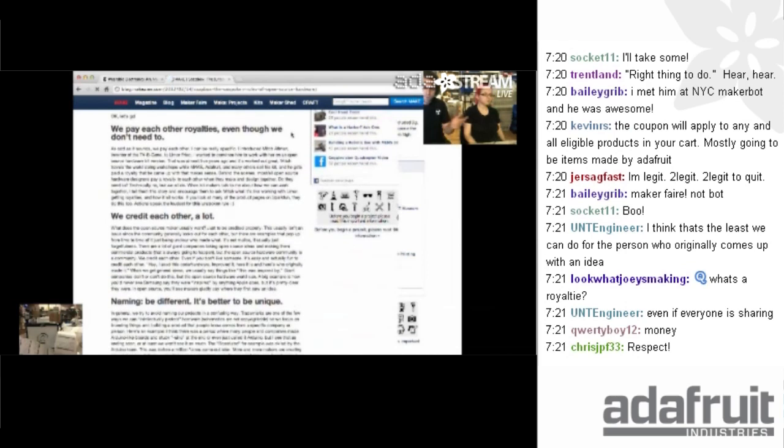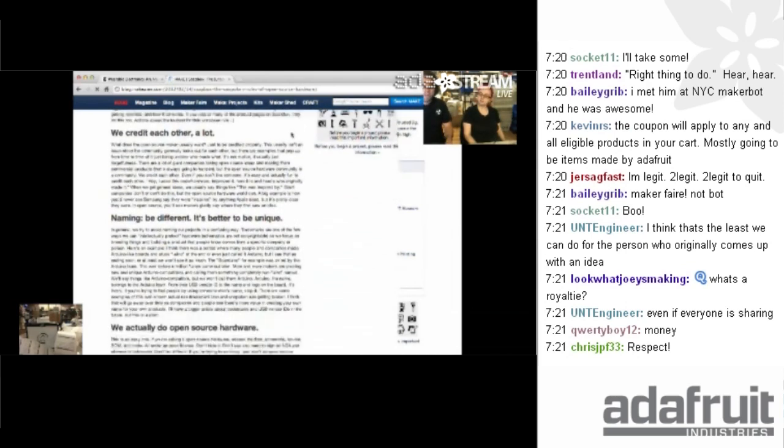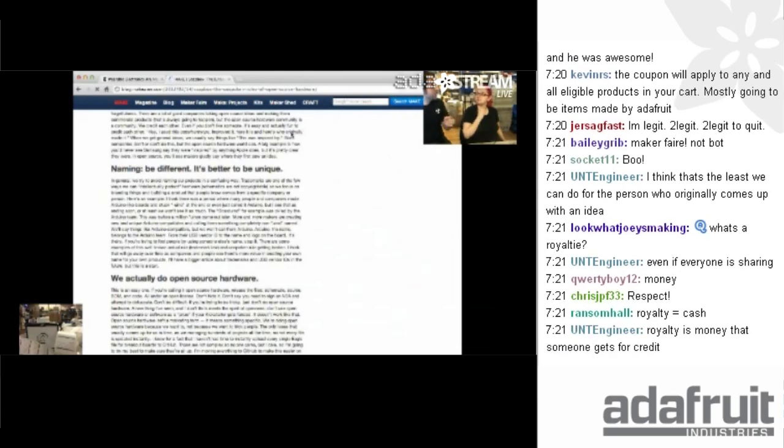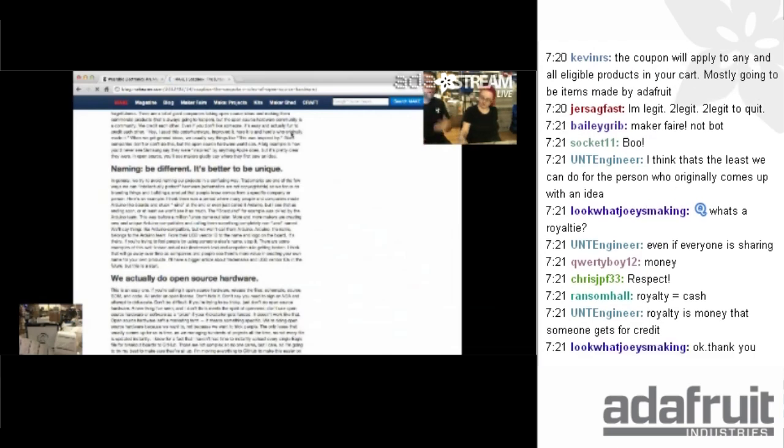We credit each other a lot. That's an easy one. Naming things differently. This is one because for a while, everyone had an Arduino or an Arduino type thing. Yeah. The Arduino team said, hey guys, this is a little crazy. Maybe you can name it something else. And we're actually seeing people name their Arduino compatibles something else besides sounding exactly like Arduino. Arduino is their name. It's their thing. Putting Duino at the end of stuff apparently sounds horrible to people in Italy. You know, it's awful.